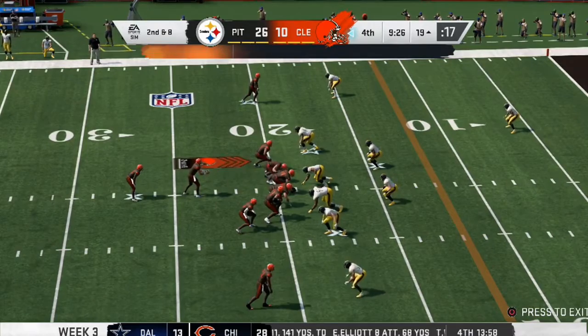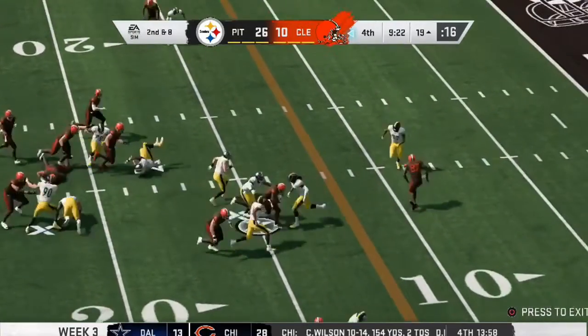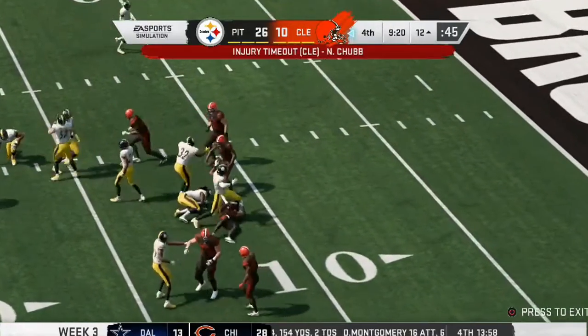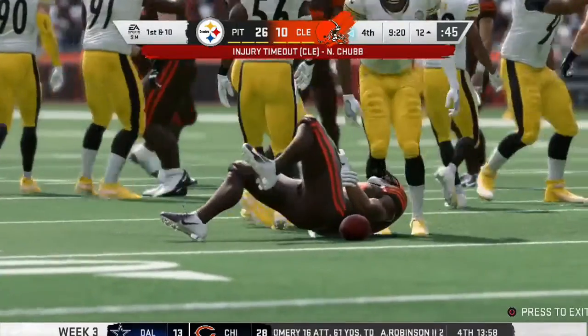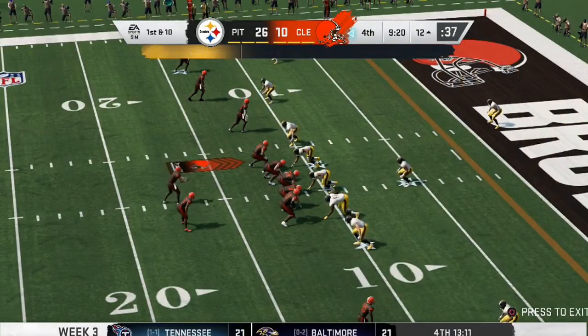Now let's see what they can do on 2nd and 8. As Baker hands off to Nick Chubb, and we were there, but he breaks away and almost picks up the 1st down, and he's injured on that play. He does pick up the 1st down. Maybe that's his last contribution to this game.